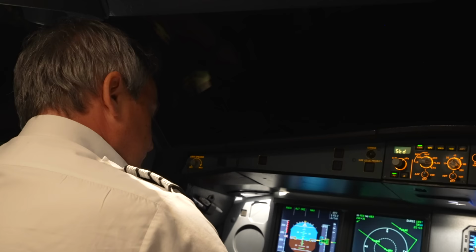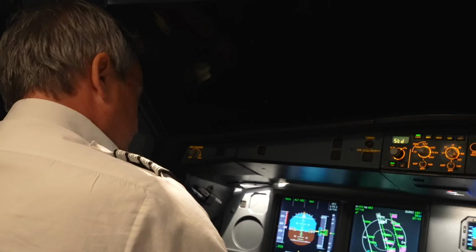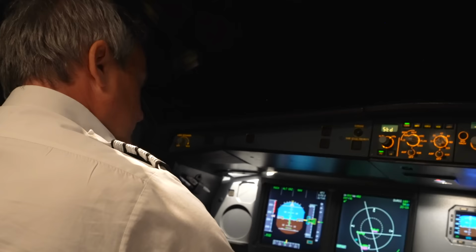Control, Emirates 193, confirm descent clearance please. Sorry, say again? It's Emirates 1X-ray, can you confirm descent clearance please? Yes, flight level 290, pilot discretion, descent 290 to reach by position Alira. 290, reach by position Alira, and pilot discretion, copy Emirates 1X-ray.